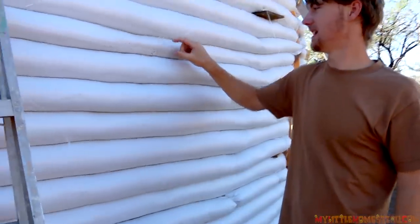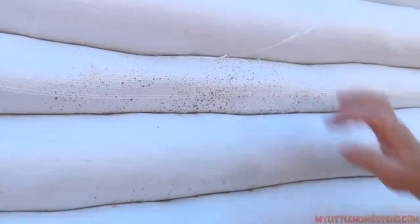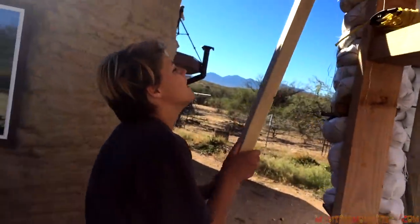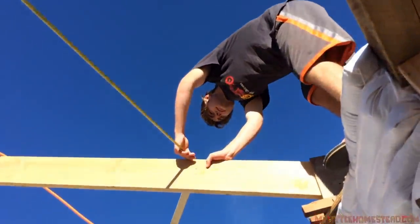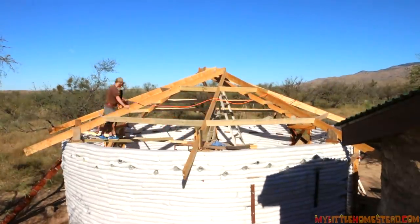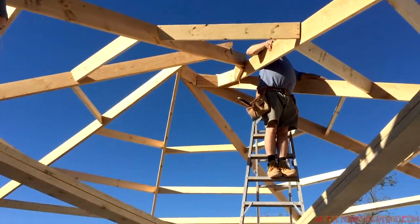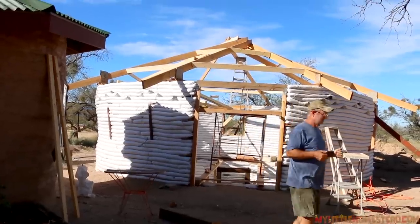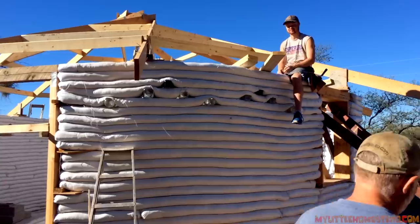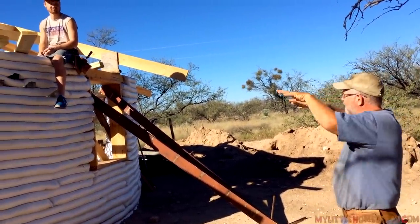This was a spot in the bag where the rain got it so wet that it was oozing out of the bag. And now it's completely solid. Looking up there, you're seeing this beautiful little wonderful curve that comes up.